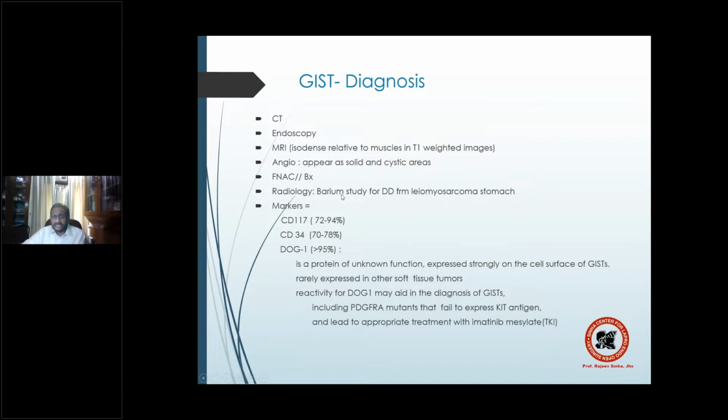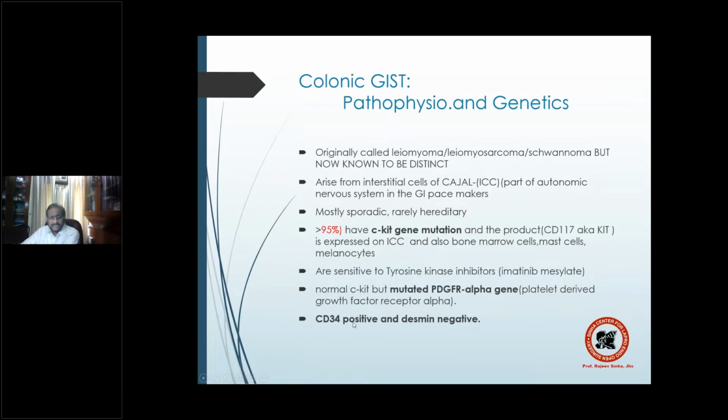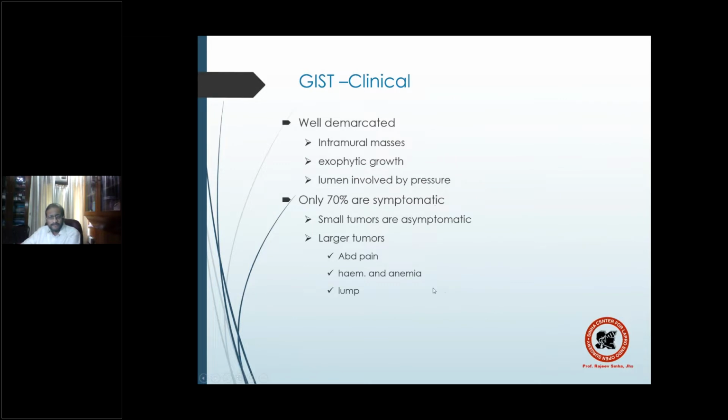Stomach differentiation is easily done by a barium study of the stomach, but here you're talking about the colon, so forget that. But markers are important for GIST, and there are 3 markers which are usually used, and the percentage is shown: the CD117, that is the KIT marker; and the CD34. I told you that these are Desmin negative, CD34 positive and CD117 positive, right? The 2 markers there.